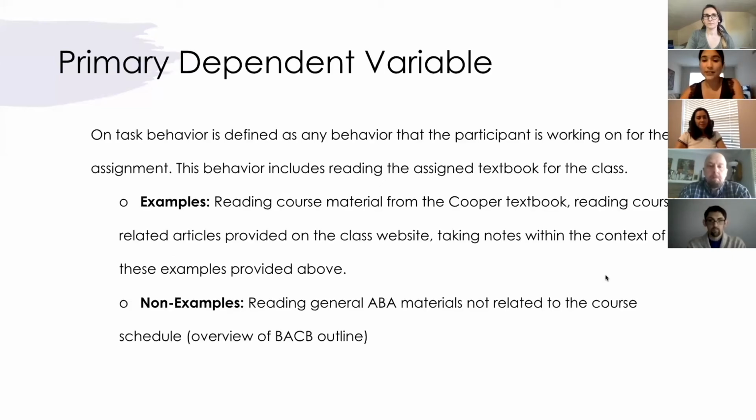The primary dependent variable of our study was on-task behavior. On-task behavior was defined as any behavior that the participant was working on for the assignment. This behavior includes reading the assigned textbook for the class. Examples of on-task behavior included reading the assigned Cooper textbook or reading articles that were also assigned for this course. Non-examples would be reading any other ABA material or books that were not part of the course.